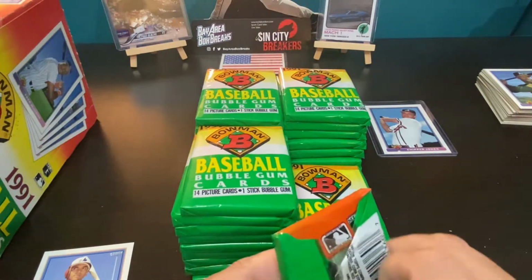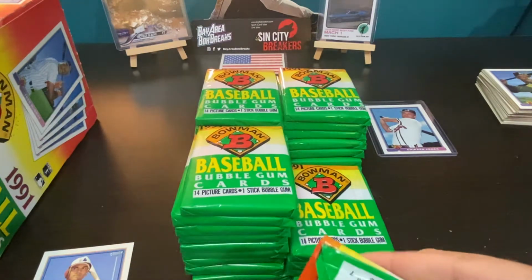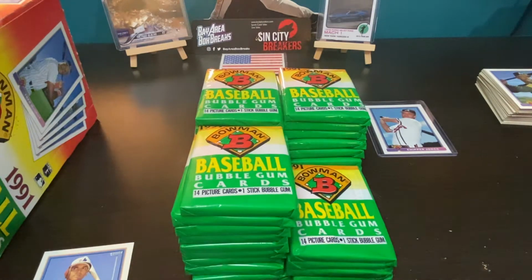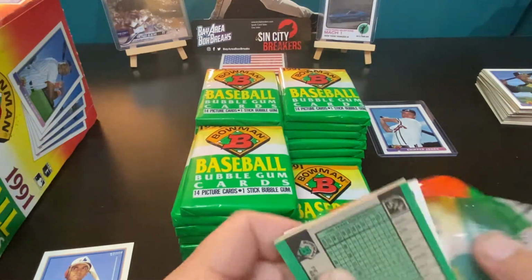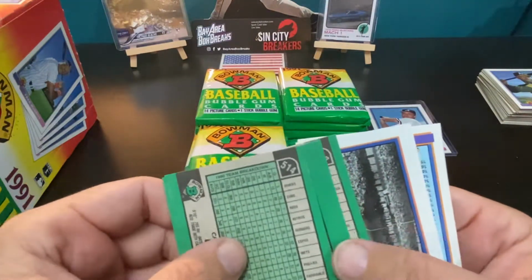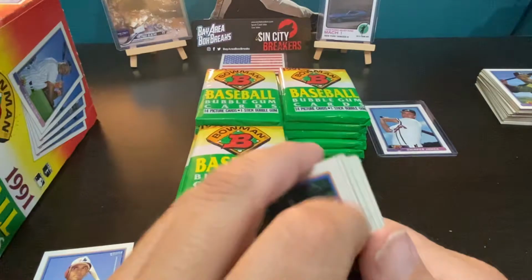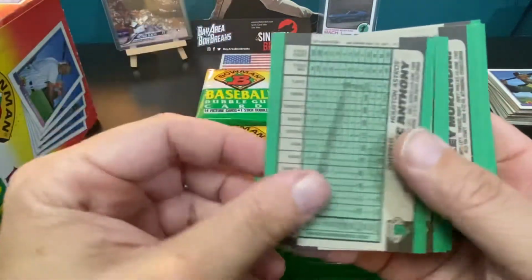Since I started this, the 76 set is the year I started on Topps, which was the year I was born. And I have about 85% of that set done right now. And I'm being very picky about it. I'm trying to get non-gum stain cards like this right here.